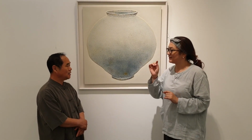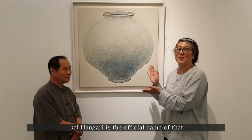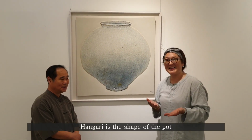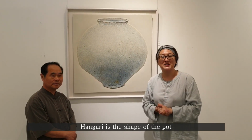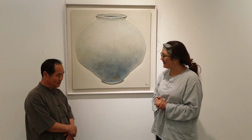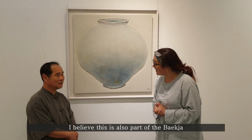Dalhangari. Munja. Dalhangari is the official name of that. Dal means the moon, and hangari is the shape of this, let's say, pot. A new word learned today. Dalhangari, and I believe this is also part of the Baekje era.